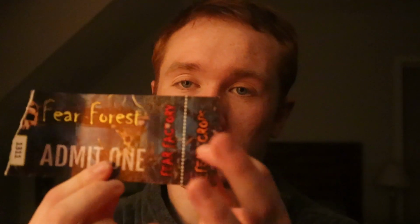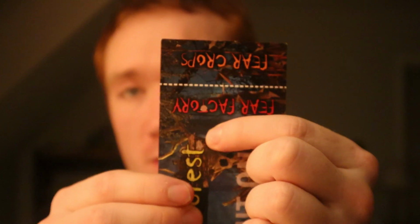Alright, so Fear Forest with the tickets, this is what it looks like right here, except you're not supposed to have these endings off. You got Fear Crops, which is one attraction over here. Then you got Fear Factory. Fear Crops is this direction, Fear Factory is this way, and the main trail is right here, which they ripped off my main trail one, but they left these. But they punctured a hole in it. About to go through Fear Crops right now, baby. November 9th, I'm going through Fear Crops.